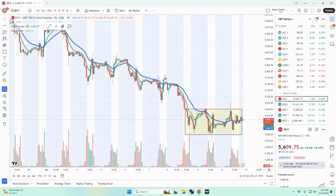So my focus now going forward is basically on this box, and this is why I've drawn it here. And this is what we call a balance area. A balance area is very simply an area that is defined by equal highs and equal lows. It goes across like this, and it goes like this. And so this is a pretty classic balance area.